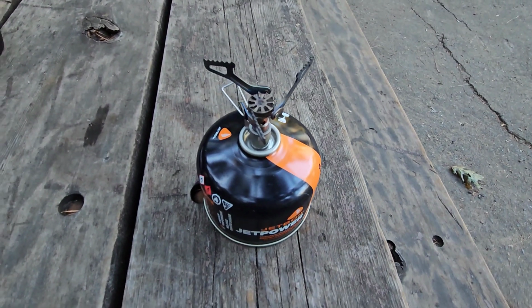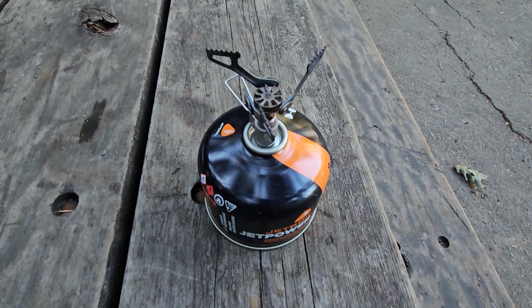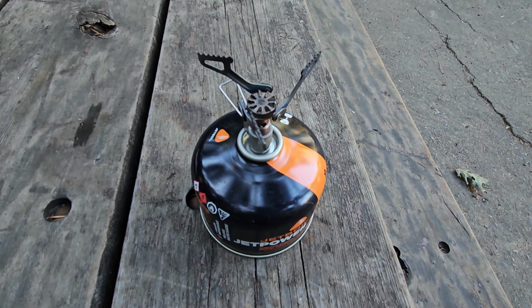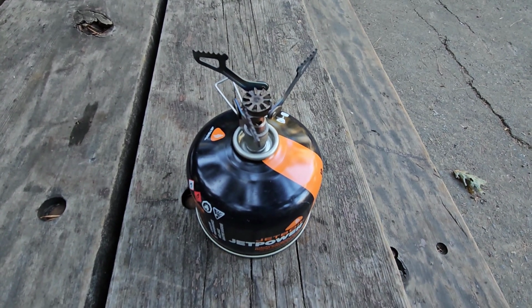All right, let's talk cook system. So here, I decided to go on this trail with isobutane as opposed to an alcohol stove due to the fire risks, which based on the closures, you can definitely see that there was a fire risk.